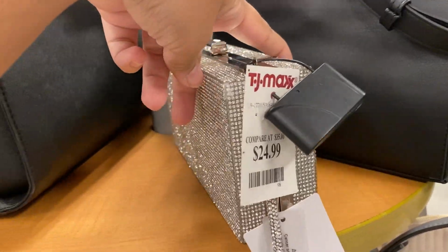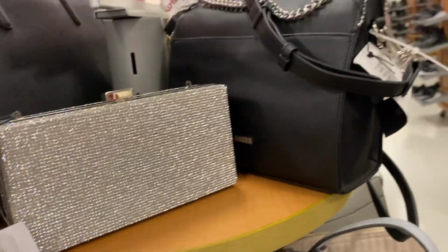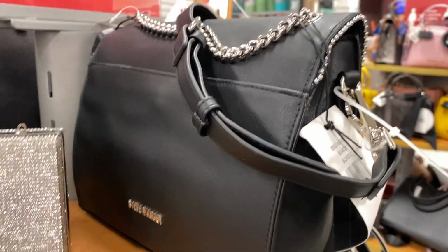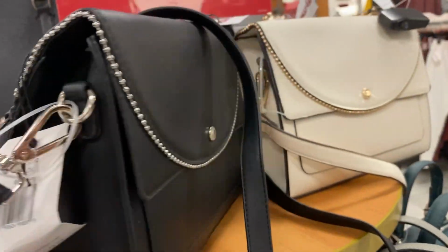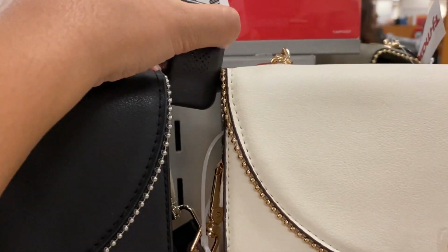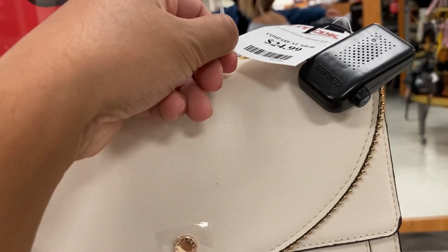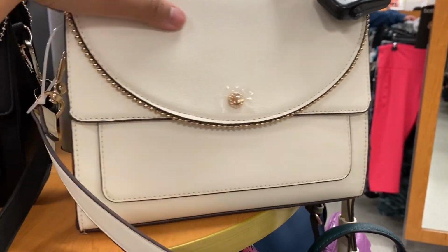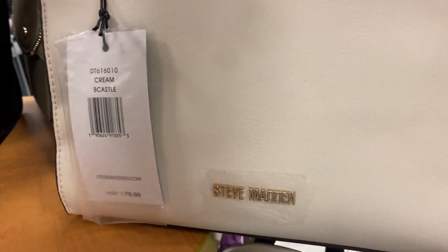This is a nice clutch for $24.99. And right next to it, we have a Steve Madden bag. And this one is in all black with silver details. And we have this white one, off-white one next to it. So they're $24.99. Yep, same price for both of them. Same design, just different colors. This one has some gold detailing.